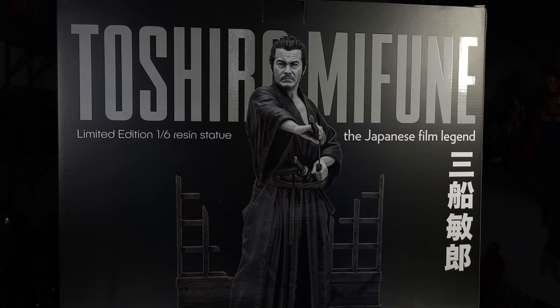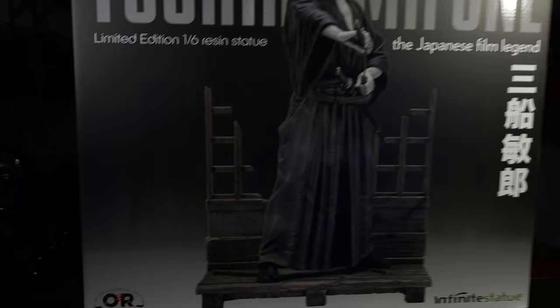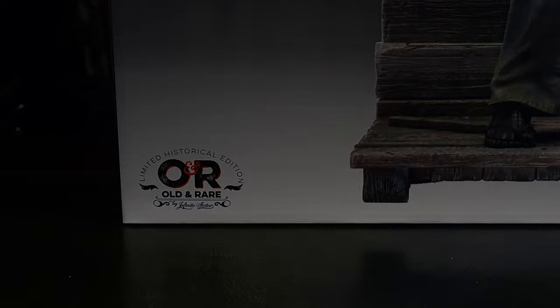Beautiful packaging, absolutely beautiful box. And in the bottom left hand corner there, it says limited historical edition, old and rare by Infinite Statue.